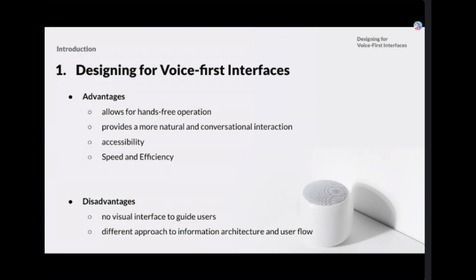What are the disadvantages? Designing effective voice-first interfaces can be challenging. Unlike GUIs, voice interfaces do not have a visual interface to guide users, which can make it a bit difficult to provide contextual, relevant responses. Voice interfaces also require a different approach to information architecture and user flow, as users may not be able to see all the available options at once. Overall, designing for voice-first interfaces requires a deep understanding of user needs and behavior, as well as thorough knowledge of the technology and its capabilities.